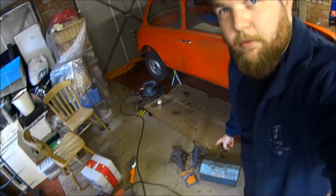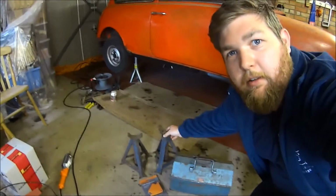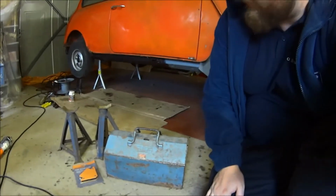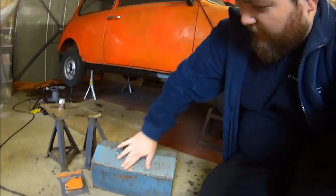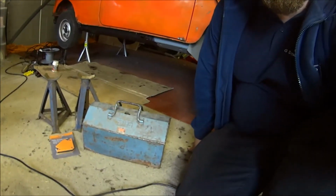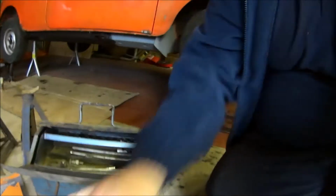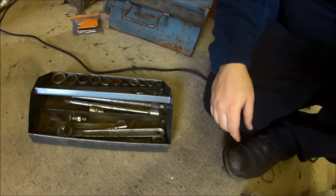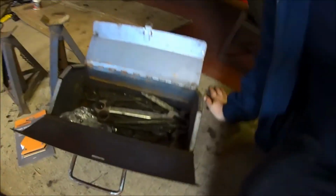Picked up some new axle stands. They're off a guy on Facebook. He said, "Oh, I'm clearing out my shed. I've got this for sale." It's full of tools as well. So it's all old Imperial, which is obviously what we need on the Mini. So yeah, £5, bargain.